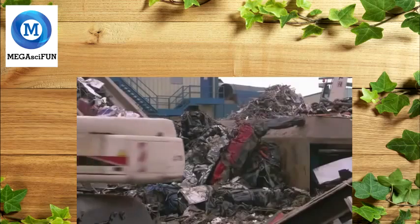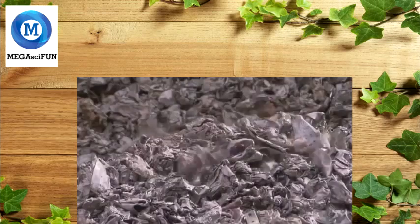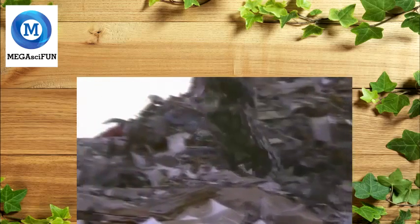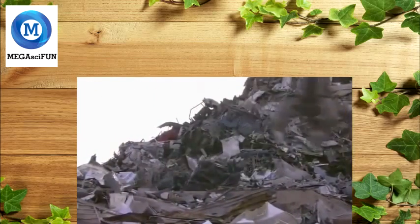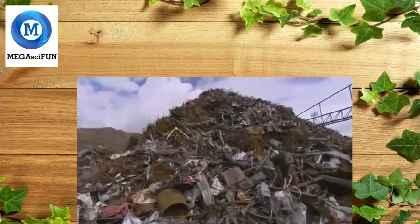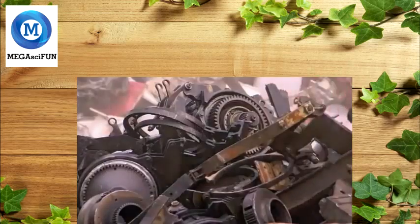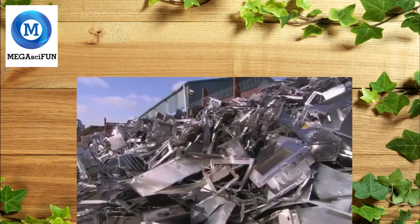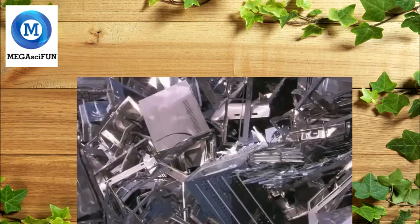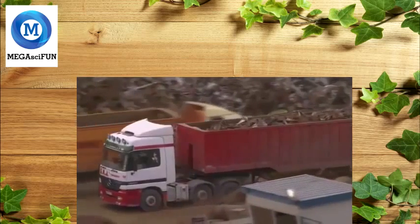To produce the highly prized metal nuggets so sought after across the world, the shredder needs raw materials. Thousands of tons of it. There is plenty of scrap to choose from. On a daily basis, Americans use enough steel to run a pipeline from New York to Los Angeles and back again. That's almost 8,000 kilometers.